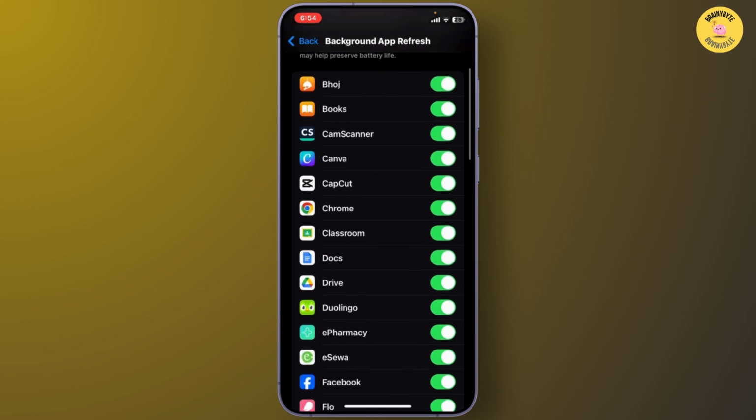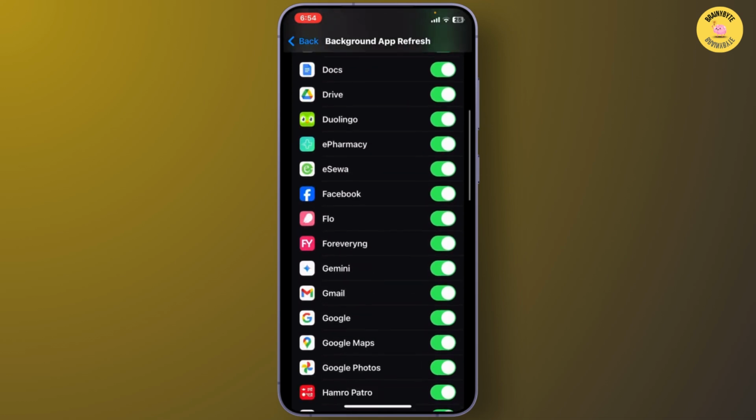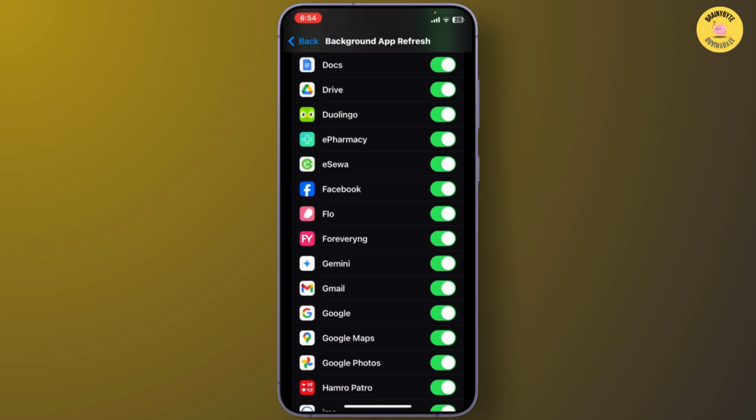Now, scroll down to find the individual apps that you want to keep running. Tap on each app to ensure that background app refresh is enabled for them. And that's it. By following these steps, you can help ensure that your iPhone apps stay active in the background without closing.